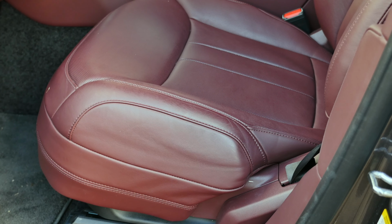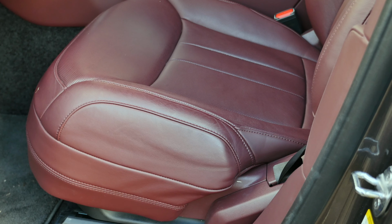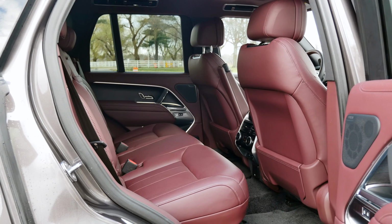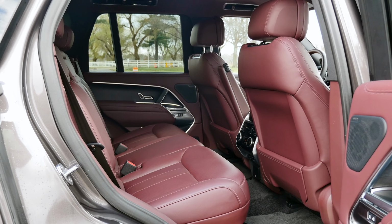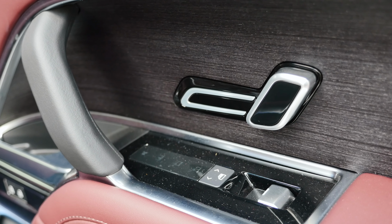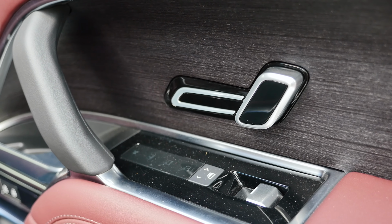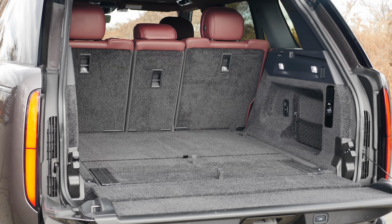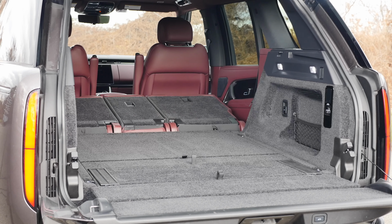Now moving to the second row, as a full-size SUV, the new Range Rover offers plenty of space for the passengers, and the rear bench is electronically controlled because why would you have manual adjustments in a Range? Lastly, the trunk. It offers 40.7 cubic feet of space behind the second row and 82.5 cubic feet after folding the backseat down.